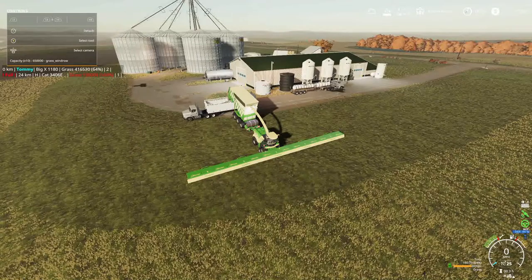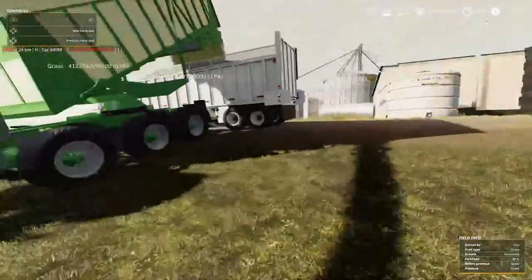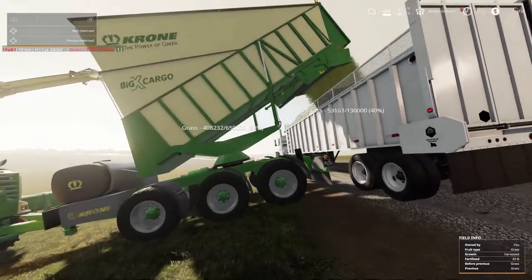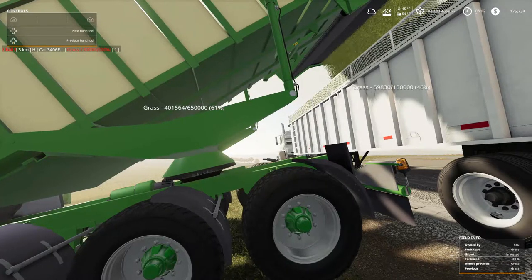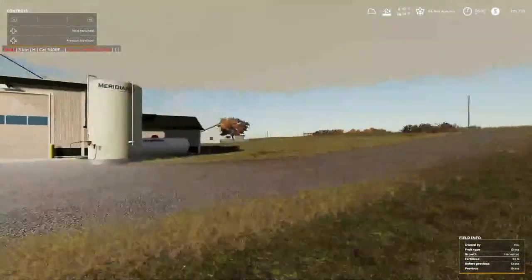Wow. I need to find some way where the trucks can come out in the field, but I'm not that smart on this yet. But I like how it gives the things there, and still 62% and coming down, and the truck's getting about 45% loaded. Should be another truck coming back here.